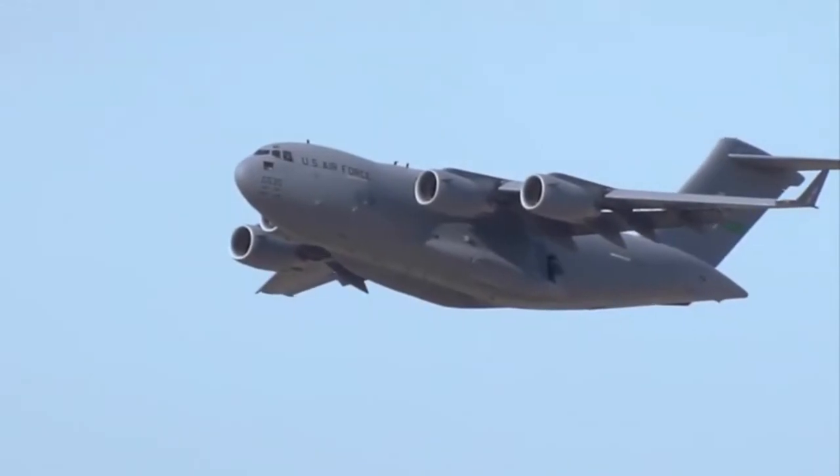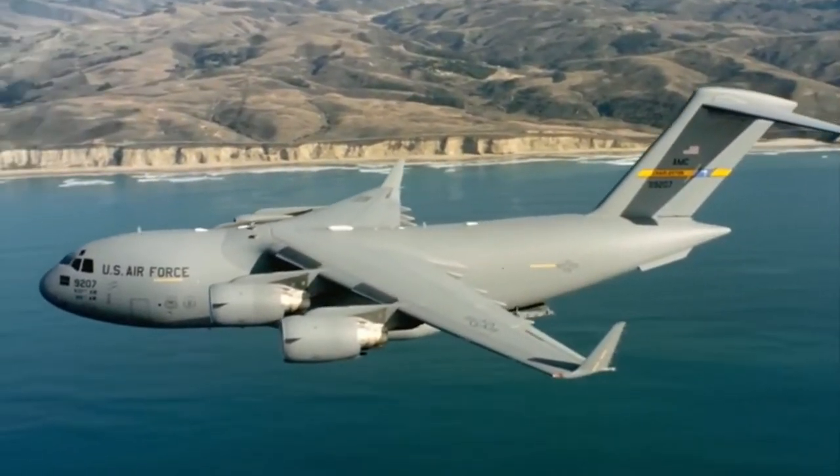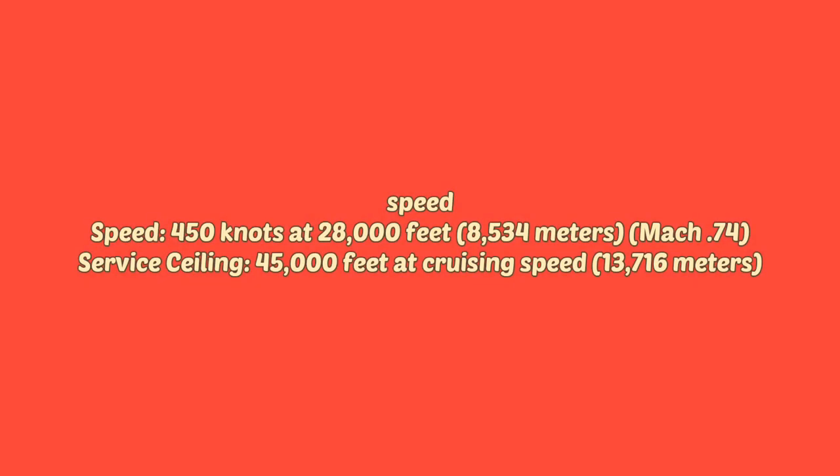Length: 174 feet, 53 meters. Height: 55 feet 1 inch, 16.79 meters. Cargo compartment: length: 88 feet, 26.82 meters. Width: 18 feet, 5.48 meters. Height: 12 feet 4 inches, 3.76 meters.